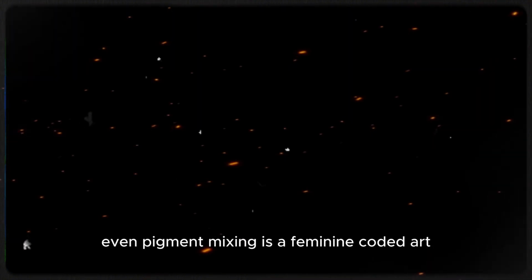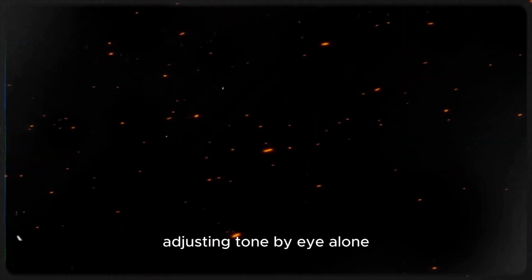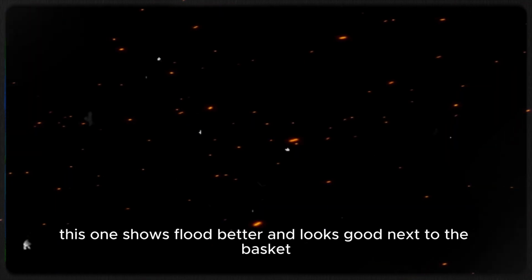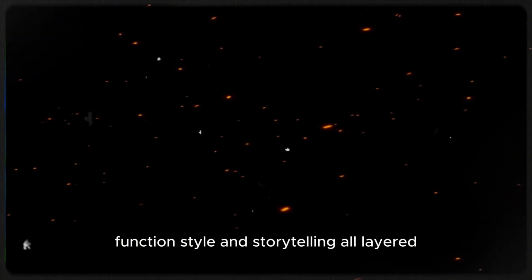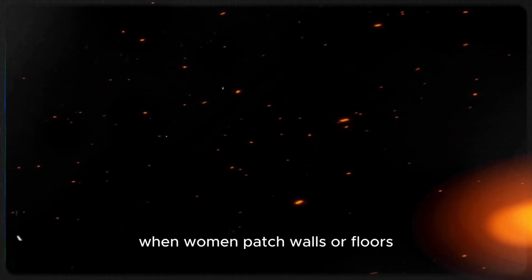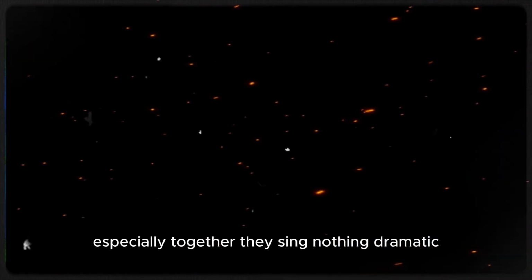Even pigment mixing is a feminine-coded art here. You watch a girl grind color into the base clay, adjusting tone by eye alone. "This one shows flood better and looks good next to the basket." Function, style, and storytelling all layered. One of the most touching details, repair songs. When women patch walls or floors, especially together, they sing.